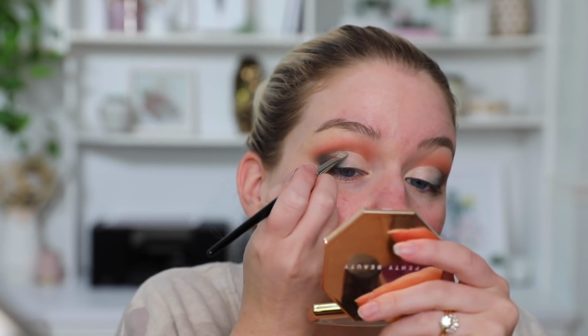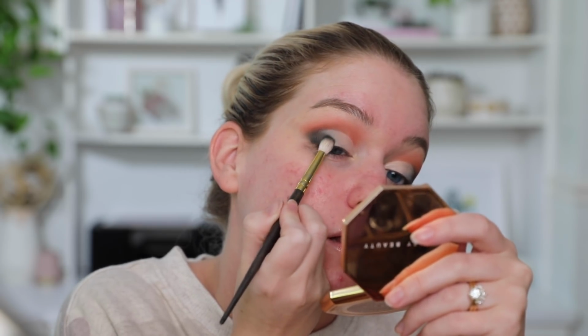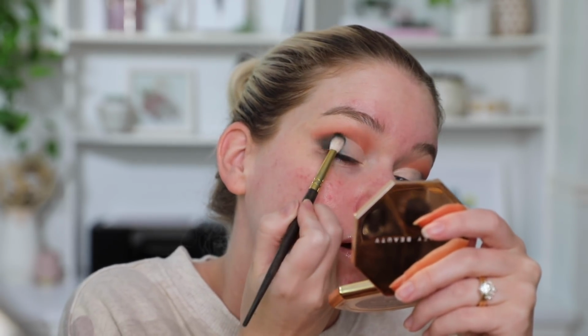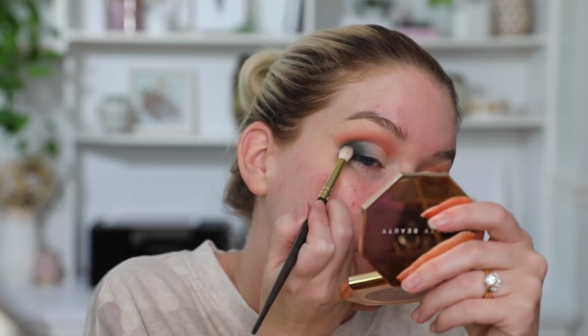And then I continue on. Okay, now that we have that little concealer base down, I'm going to take this brush and pick up a little bit more of that color Moody, and then I'm going to just really, really lightly tap over top the outer part of that concealer and build up that color.